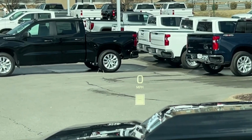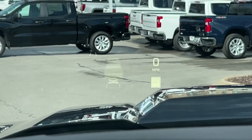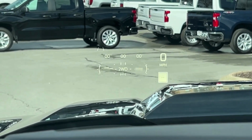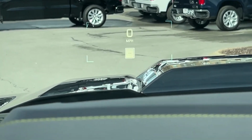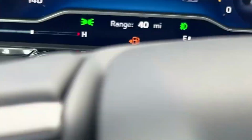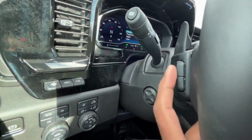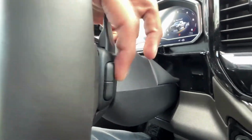And then to the heads-up display, and toggle our brightness, our view. It doesn't blink like that, it's just how the camera's picking it up. Then I can move it. And then behind the steering wheel on the left side, we have our track list or radio station favorite controls there. We can toggle that. And then behind the steering wheel on the right side, we can toggle our volume.